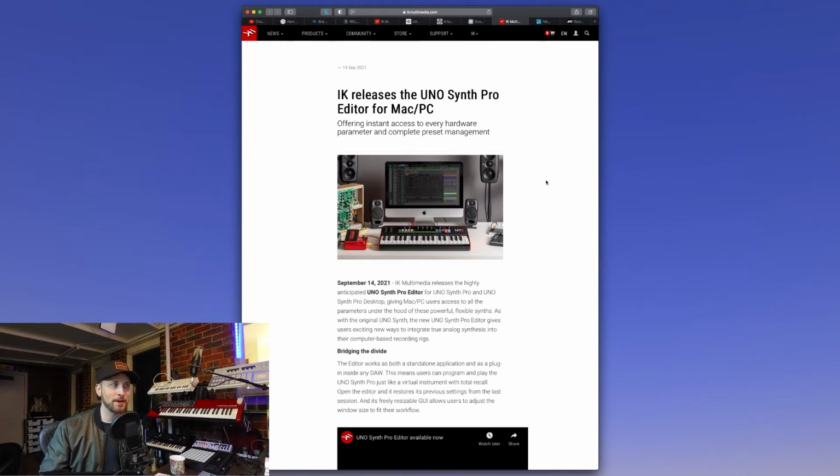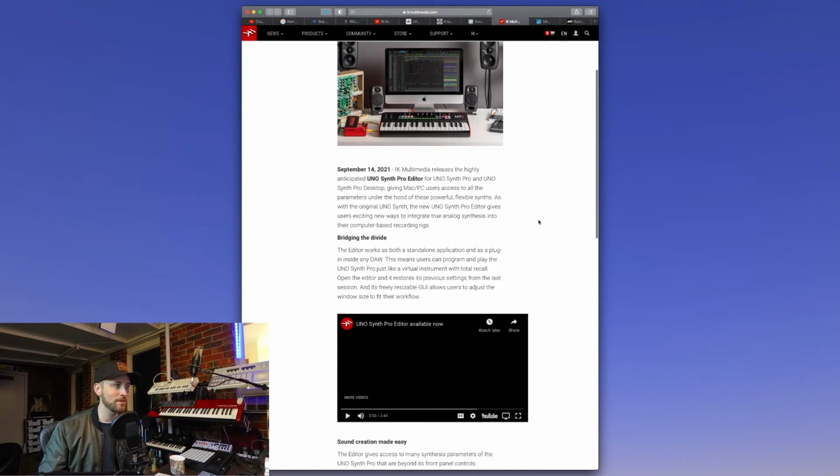So September 14th, a few days ago now, 2021, IK Multimedia releases the highly anticipated UNO Synth Pro editor for UNO Synth Pro and UNO Synth Pro Desktop, giving Mac and PC users access to all of the parameters under the hood of this powerful, flexible synth. As with the original UNO Synth, the new UNO Synth Pro editor gives users exciting new ways to integrate true analog synthesis into their computer-based recording rigs.